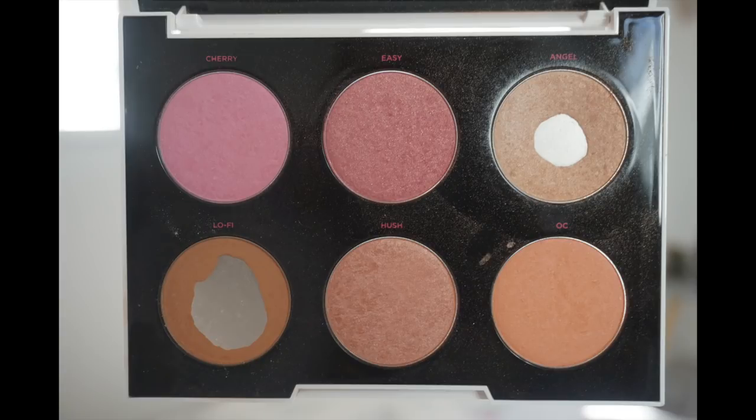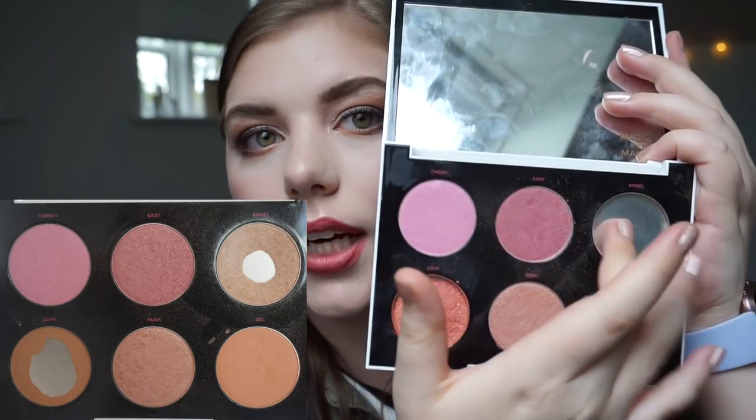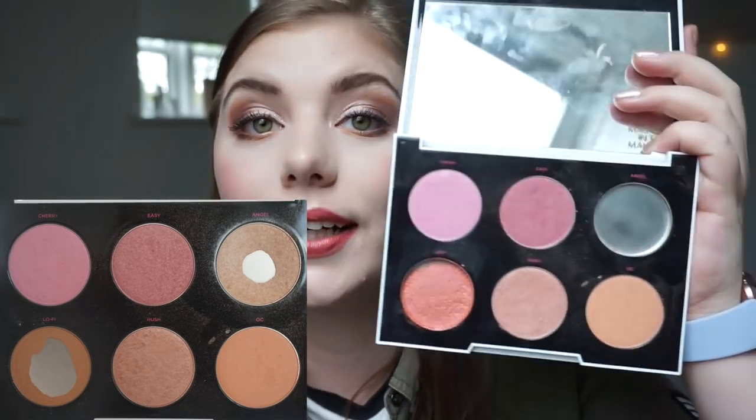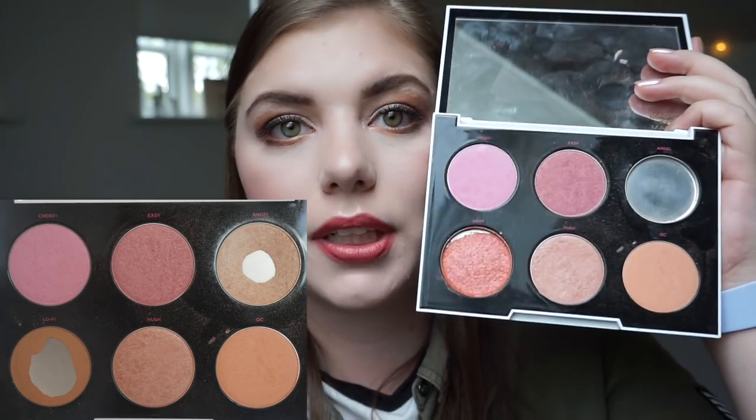I will insert a picture so you could see how it was last time and how it was looking overall, because it is looking different now. This is how it is looking right now. This was the highlighter Angel and I did, franking that with another highlighter into another compact. I will show you that in a minute.